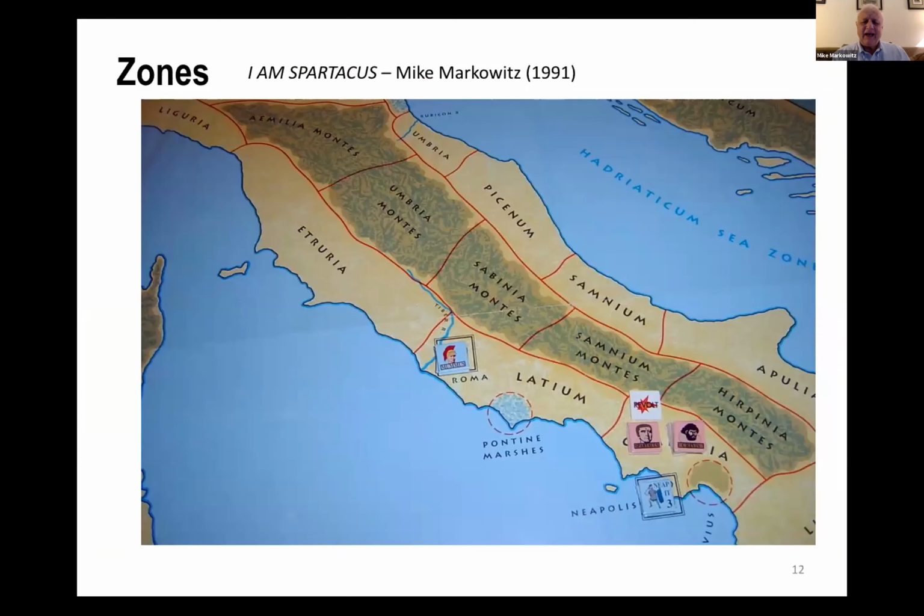Zone movement. This is the map that I created for one of my own game designs, Spartacus, a game about the Roman slave rebellion. What I did was I took the historic provinces of Italy, and down the spine of Italy, I created an extra set of mountain zones to represent the difficulty of crossing that terrain. And within some of the zones, I created special spaces which have special effects in the game. This is a good example of a zone movement game.